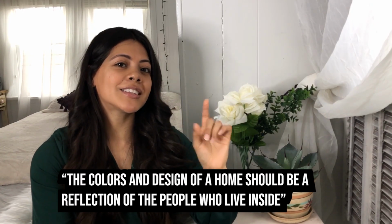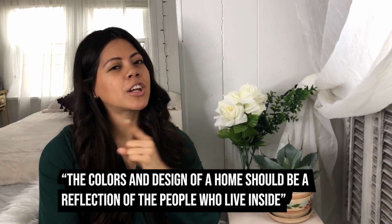Overall, guys, have fun with it. It's your home. Feel free to express yourself however you want, even if that means, you know, fuck this, Sandra, I'm gonna do bold pink in my house. You do you, boo-boo. I'm just here to help you keep a nice cohesive color palette, but I'm gonna leave it to this nice little quote I found. The colors and design of a home should be a reflection of the people who live inside. So express yourself. Express how you want to live. Express your vibe, you know?